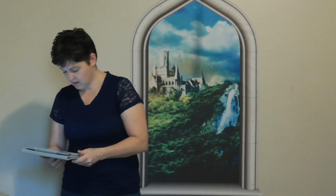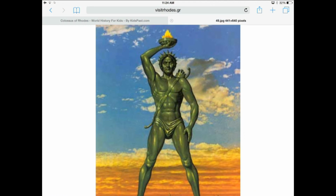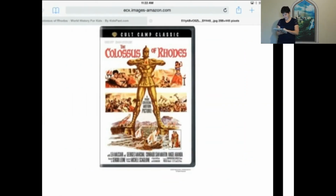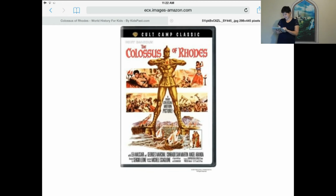Okay, let's take a look at some pictures of what people think this statue would have looked like. Historians describe that he also was holding a torch over his head. Okay. So here is an example. Here's a movie about the Colossus of Rhodes. In that one, he's holding the torch right here at his chest.